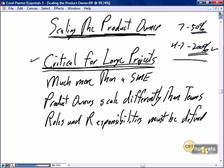If we have 4 teams, we really need 200% of our product owner, which means we need to scale the product owner, because I don't think there's many product owners out there in the world that want to dedicate 200% of themselves to the project. It's going to contradict or work against the effective work-private life balance that we all want. So we need to scale the product owner.